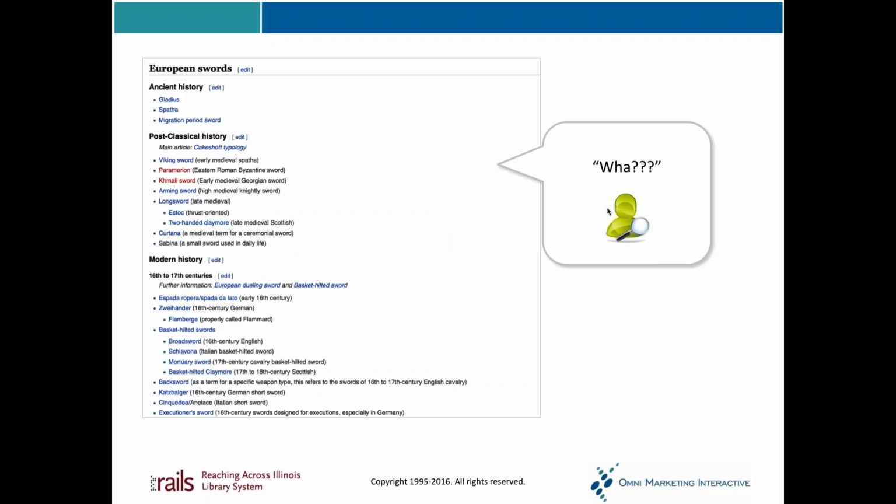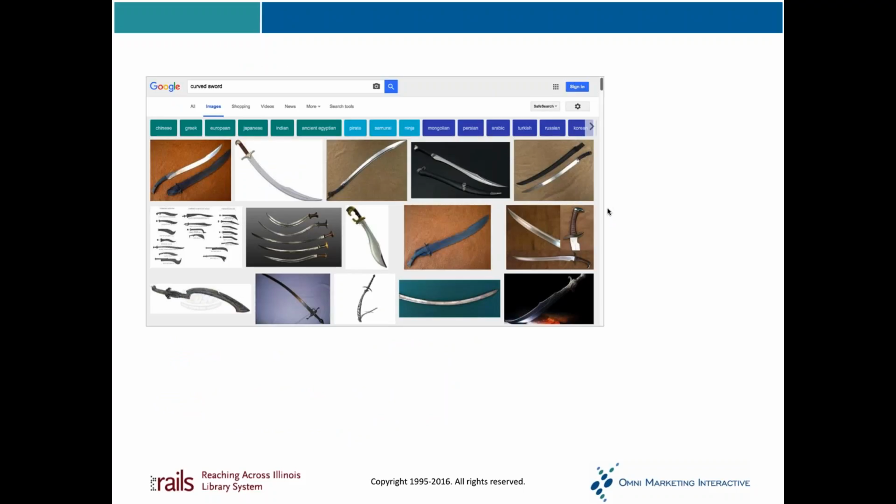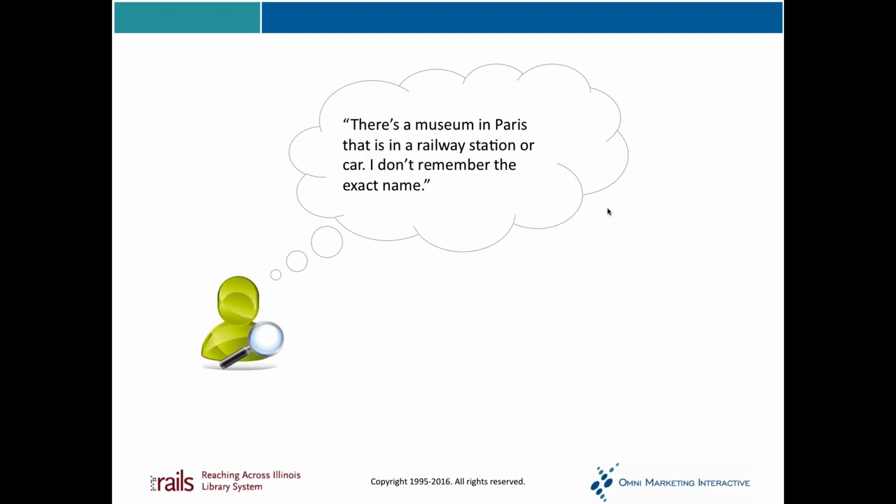And then they get this and they go, what the heck is that? And they're far more colorful in their language than what I just said. Then they go back and then they might click on the images and they're going to try and look for the label. And then once they learn it's called a scimitar, and for those of you who saw Raiders of the Lost Ark and Harrison Ford shooting the guy, that's what this was used in.